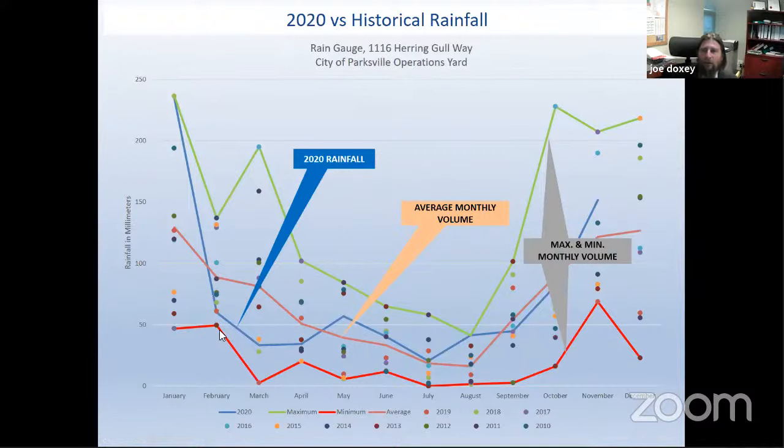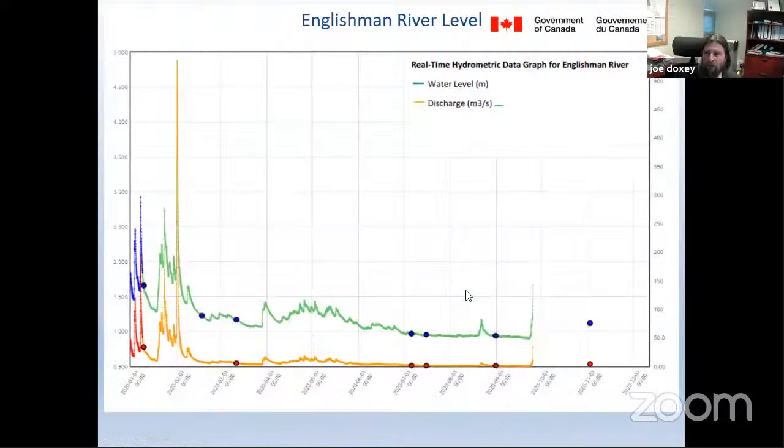So we've got the red line at the bottom is our minimum levels of rain, and the green at the top would be our maximum rainfall. The blue line, we started out with just shy of a maximum month there in January, and then we're sliding down very close to average here, with the blue line reflecting the current year and the orange line reflecting the average, up to the date for right now.